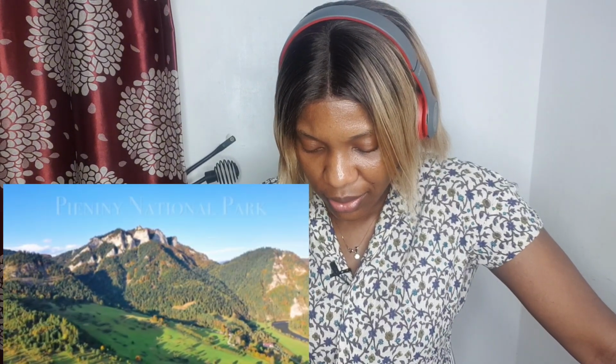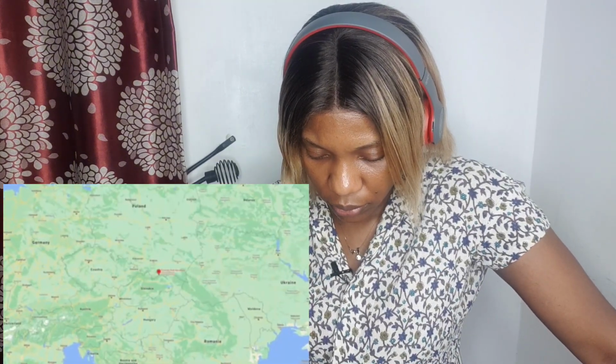Another scenic place for nature lovers is the Pieniny National Park. Now located in both southern Poland and northern Slovakia, Pieniny is one of the oldest and smallest national parks in all of Poland. I mean, I just think it's such a beautiful area. The river runs right through it, and it acts as a natural border between Poland and Slovakia. The national park is home to many animal species such as the Eurasian lynx, which I think is like one of the coolest animals ever.